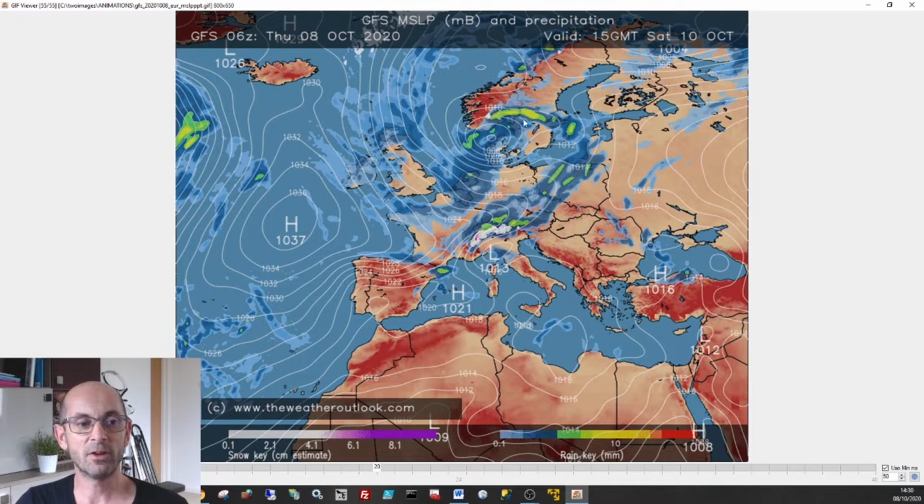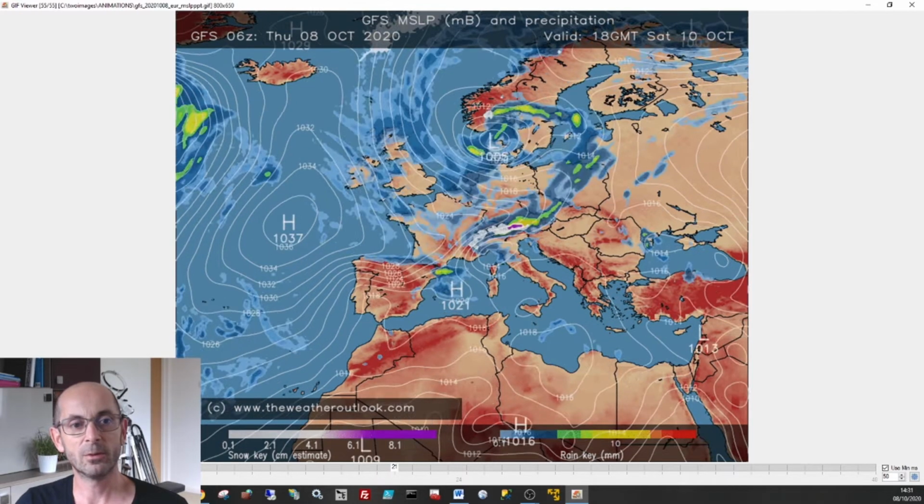So by 15 GMT on Saturday, the UK is under a coldish north or northwesterly airstream. There will be showers around, shown by the blue shading on this chart, most of them being in coastal counties and across Scotland, but a few could push inland, even into central parts of Britain. Let's continue the sequence.